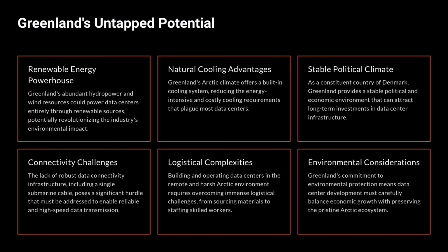So it sounds like it really comes down to this trade-off. Incredible potential versus some very real and very costly obstacles. It does. And I think for some companies, especially those who maybe can't afford to wait, places like Iceland just make more sense right now. They've got a head start. The infrastructure is there. They're closer to everything. It's more straightforward. But for those who are willing to, I don't know, maybe take a bit more of a gamble, those with a longer-term vision, Greenland could be incredibly appealing.